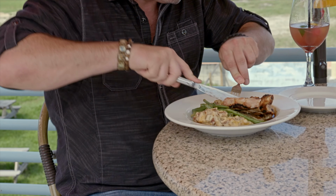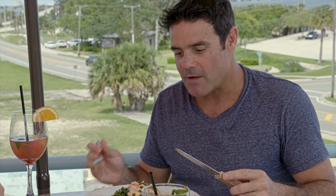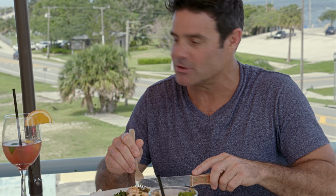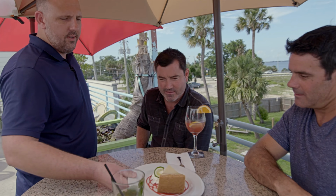Perfect al dente. Oh, salmon's like my new favorite fish. Yeah. Every so often when I go out, it's healthy for you as well. And they've got those omega-3s, buddy. That's it. Gentlemen, here we go with our piece de resistance.